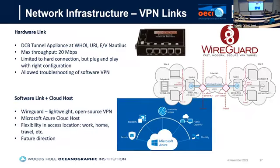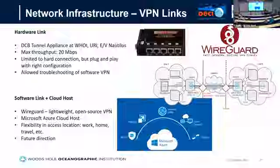Moving to the network infrastructure, we had 2 links in this case. Our hardware link was a DCB tunnel appliance, 20 megabits per second. This was pretty much plug and play, so a fairly easy setup, but you were limited to working where this device was, most likely your office. We also used it to troubleshoot the software VPN, which is our end goal.